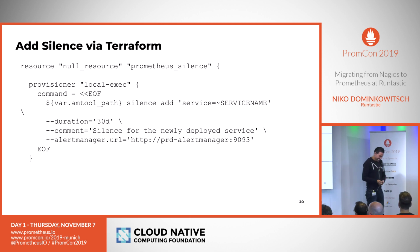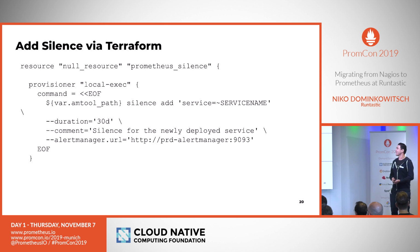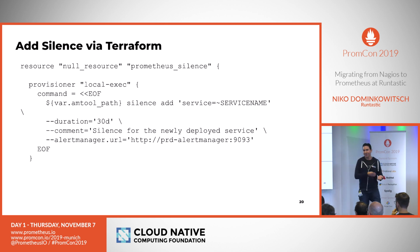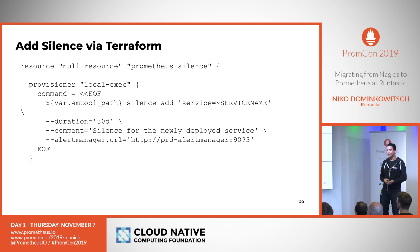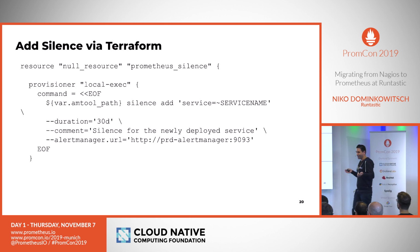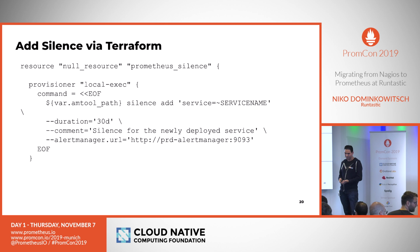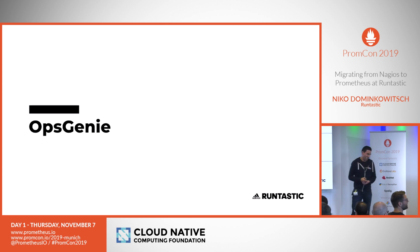And the last one, which is super important, I have to say, is adding the silence to the Alertmanager. If you do automation and you create new services via Terraform that are not deployed or not live yet, not ready yet, and producing some service down alerts all in the beginning, then add a silence. In our case, it is a quite simple solution. Just use the null resource object and use amtool, with which you can easily add a silence. Actually, it would also be nice to have it as a Terraform provider. So this could be a nice thing here. And there you go, you're finished.